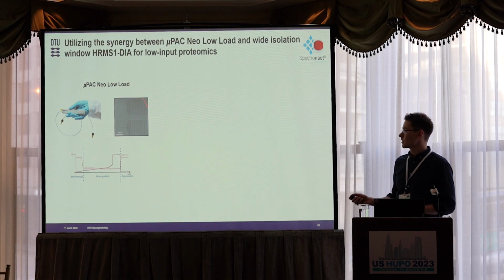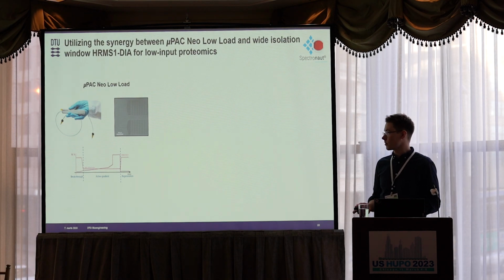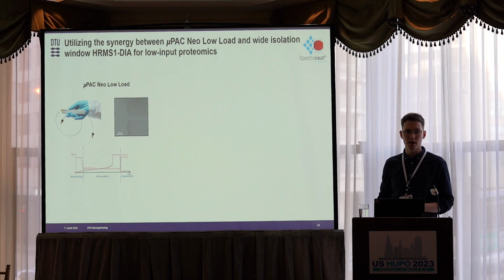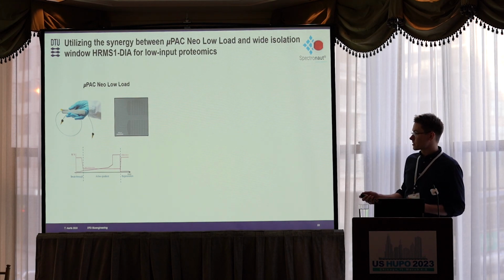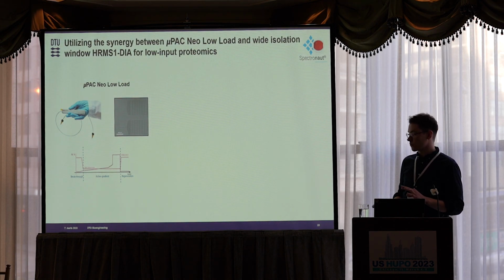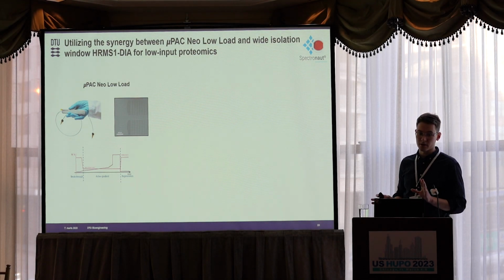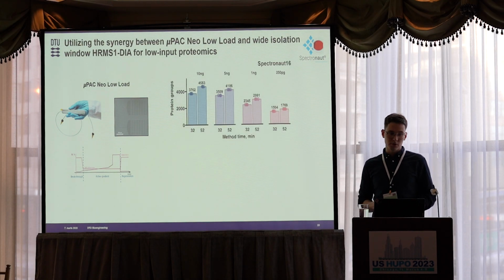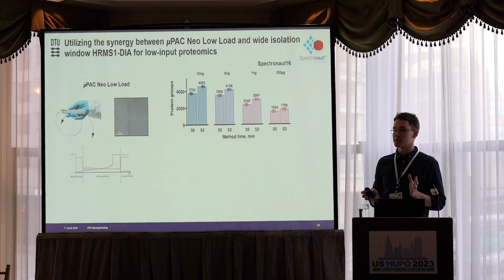So Thermo Fisher released the Micropillar low load column, which is absolutely amazing, and no, Thermo is not paying me to say that. So far, I started using this column approximately June 2022. I have more than 2,000 samples on it, and it's still going strong, with no sign of dying anytime soon, so it's absolutely amazing. And then also Spectronaut 17 came out around the same time.